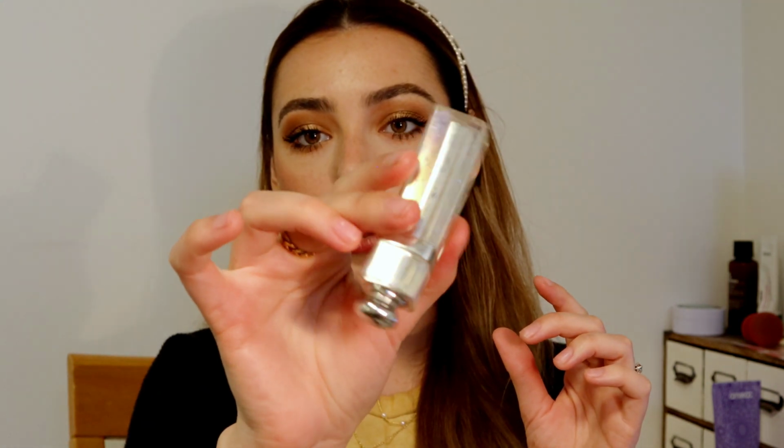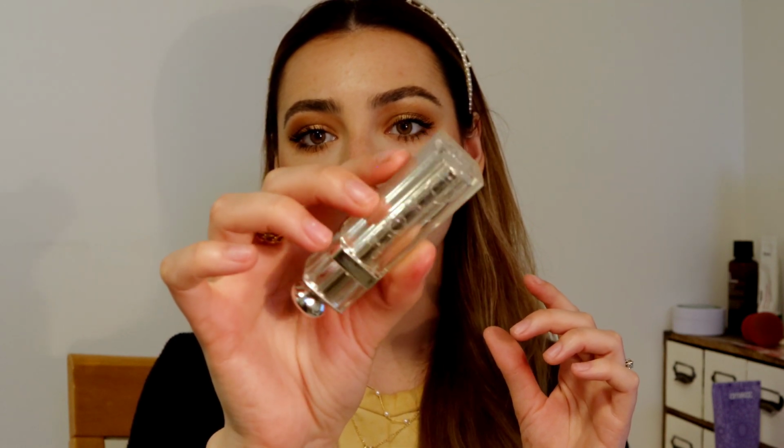It's a lovely formula, very comfortable on the lips. If that's what you're looking for, this is bomb. Plus the packaging is a 10 out of 10. The packaging has almost this holographic thing going on, and it's just lovely. It's a pleasure to have this in your handbag.